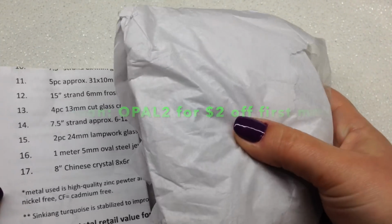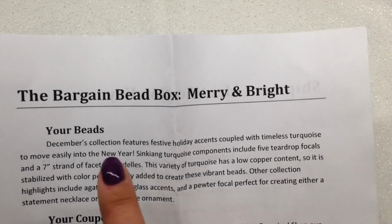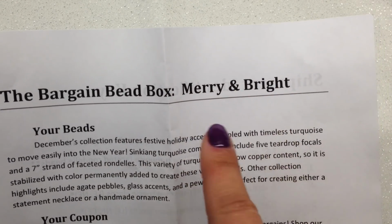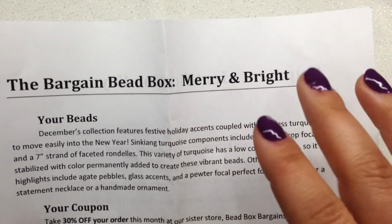We've gotten so many earthy tones lately. I'm really hoping for something brighter. So that's kind of a funny coincidence because it looks like our theme here is called Merry and Bright. So it looks like we will be getting some bright colors, which is a nice change. Every month it is so different.